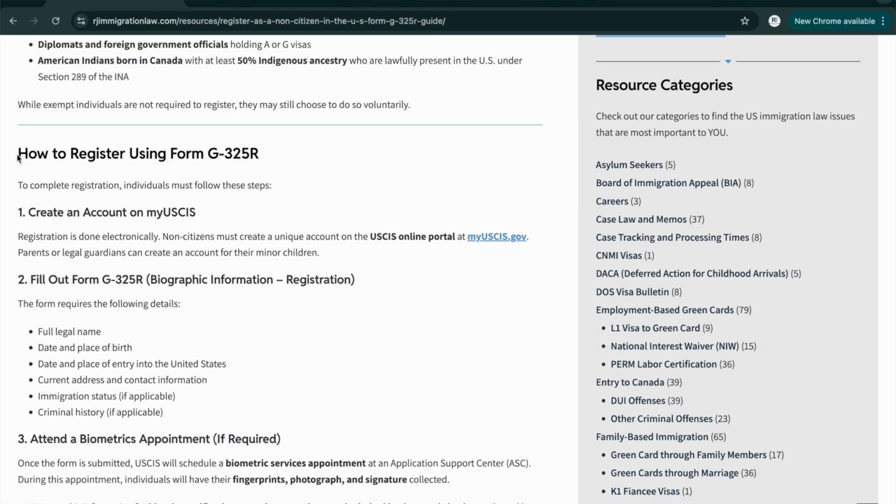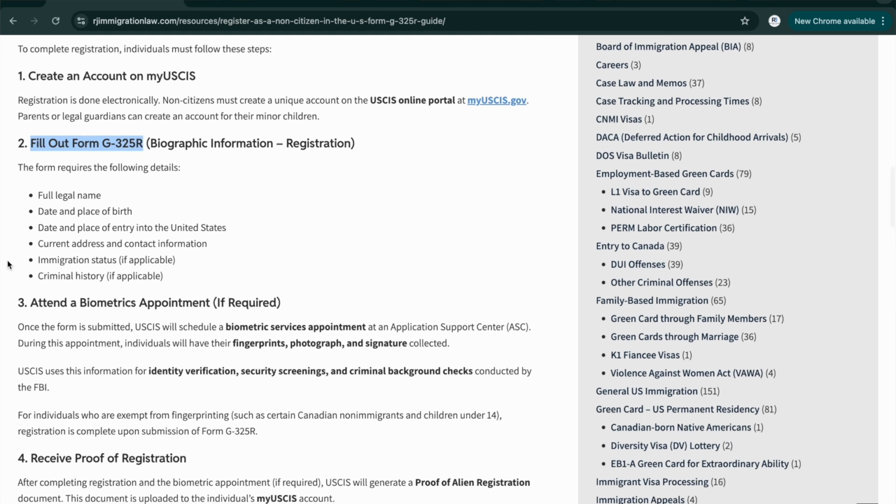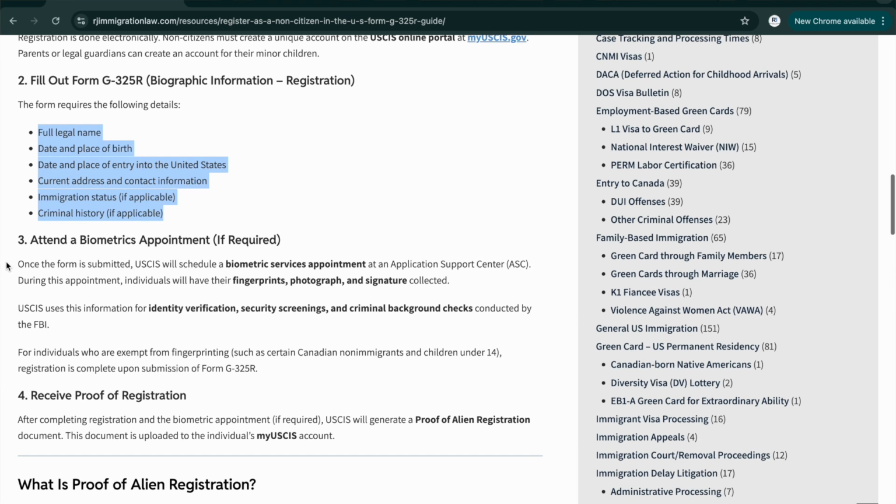Now, registering is done through your USCIS portal online. So how do you do that? Well, if you don't have an account, simply go to myuscis.gov and create an account. And once you create the account, you will have access to what is called Form G-325R. This form requires details such as your name, your date of birth, your country of origin, and your current immigration status. And then you would submit the form and wait for a biometric appointment notification.